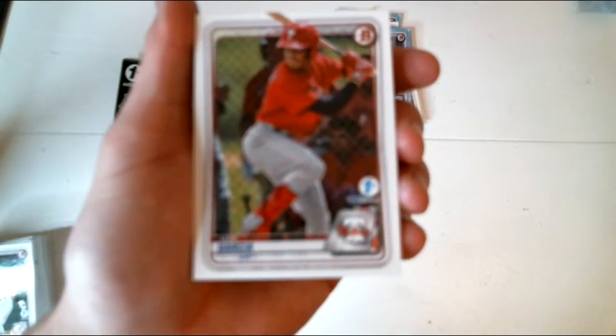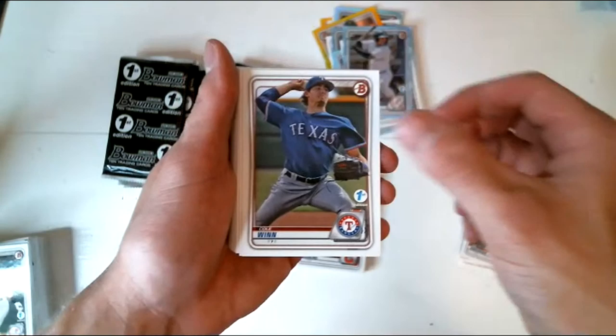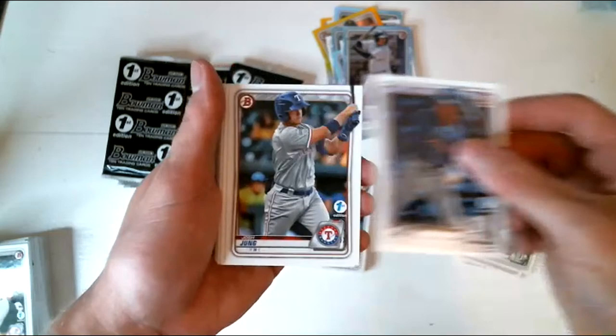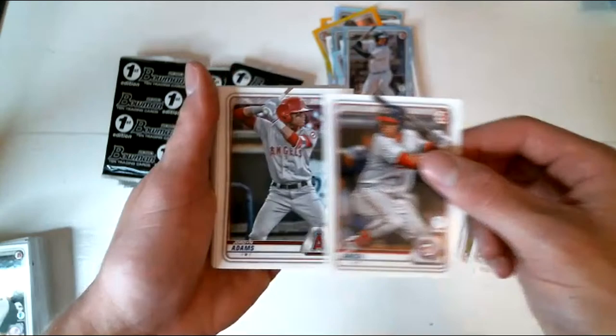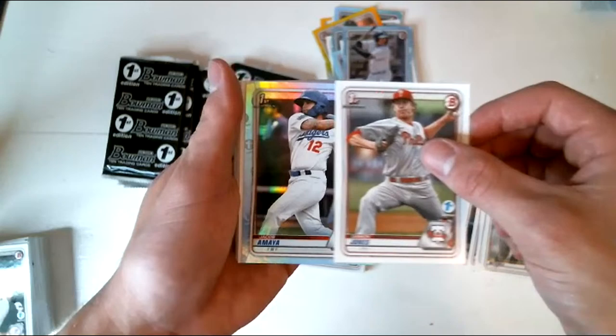All right, here we go. Luis Garcia for the Phillies. Andrew Vaughn. Jorge Mateo. Ian Anderson. Cole Wynn. Hunter Green. Franklin Perez. Drew Waiters, Josh Jung, Grant Little, Luis Garcia, Jordan Adams, Montero for the Cardinals, Aaron Shortridge for the Pirates, Cal Mitchell, Damon Jones, and our foil is Jacob Amaya for the Dodgers.